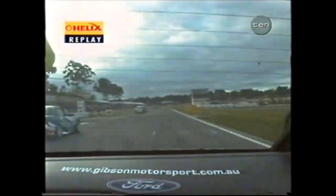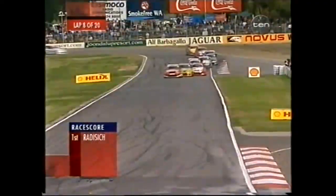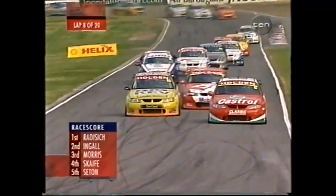Boof. Didn't look that big from inside. It certainly looked like a bigger impact from the outside. Yes, got it. So Ingall down the inside of Paul Morris, who's starting to struggle now. And Scape's going to have a run at him as well. Scape's got a better run off the final corner, and he'll try and crisscross him at the other end, but Morris, as a wake-up, covers his ground well.